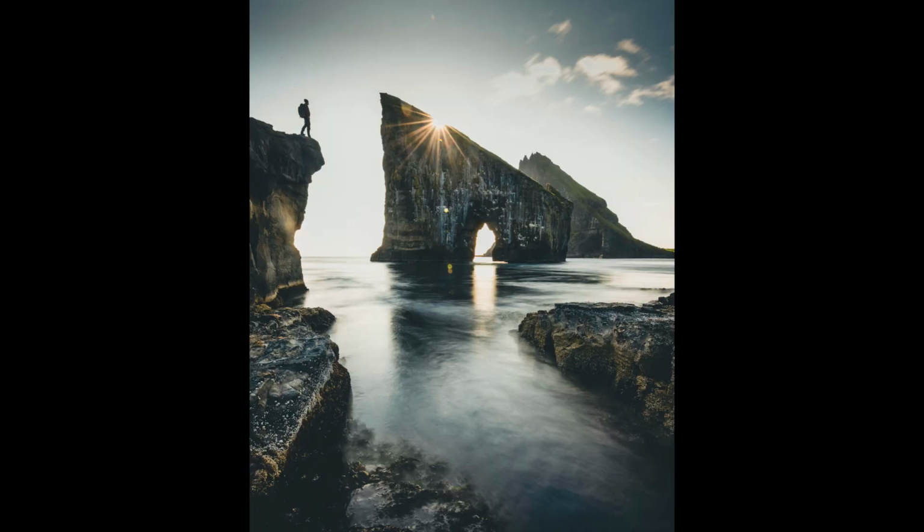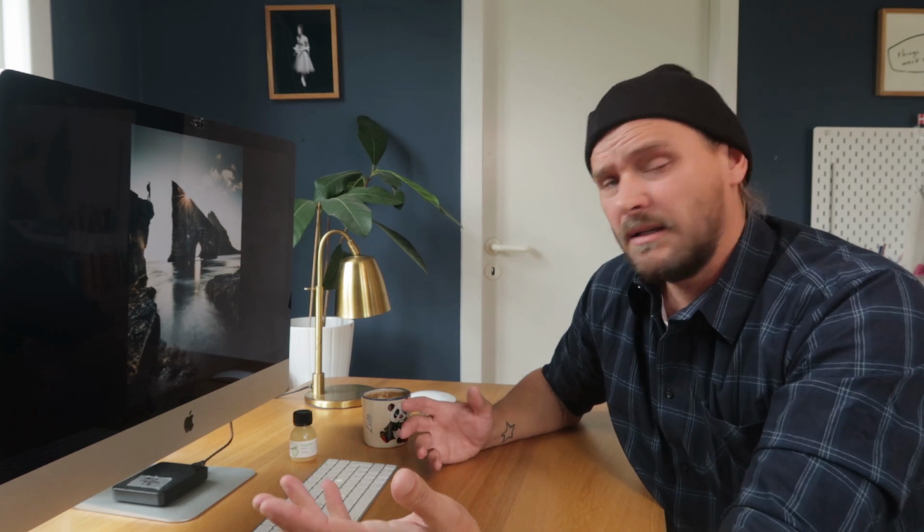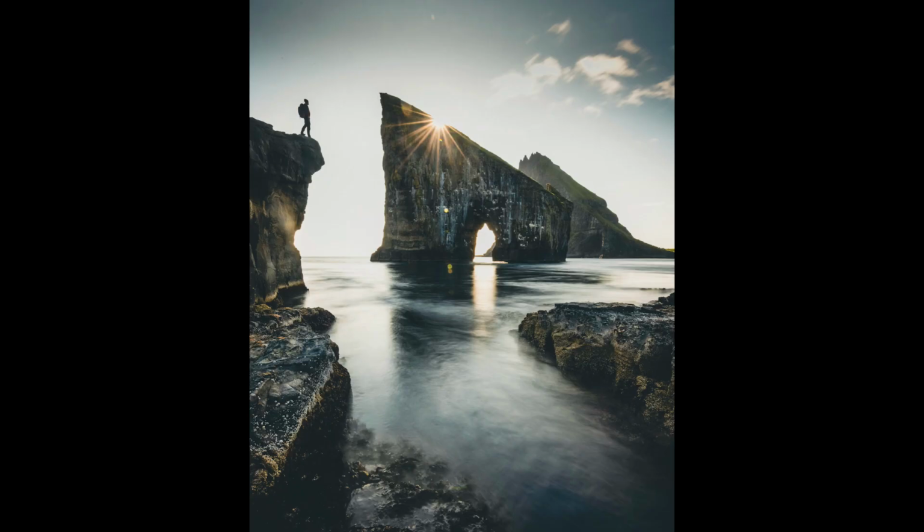Here you have it as well. If you took out the person that is standing on this cliff to the left, which is a buddy of mine, you have obviously the landscape that is out of this world on the Faroe Islands. And you also have this effect, this is a long exposure, all the water is smoothened out as well. But all these different elements, they don't really add up to anything that is more than a beautiful photo.